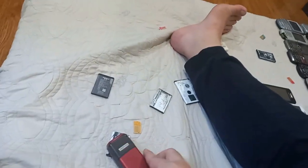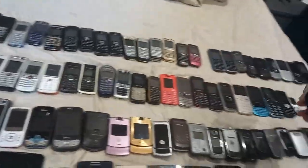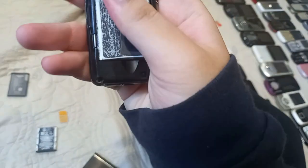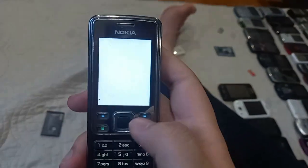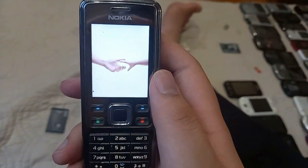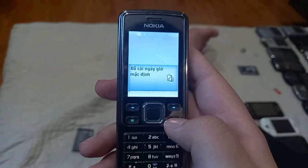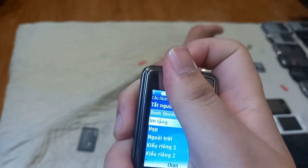Let's cover this one. This is the Nokia 6300 Sapphire. This one does not require a SIM card, so many of these S40 later devices will not require a SIM card. Oh yeah, I don't remember this one. This one had a hard power button to use. There we go. Yeah, this one had a hard power button.